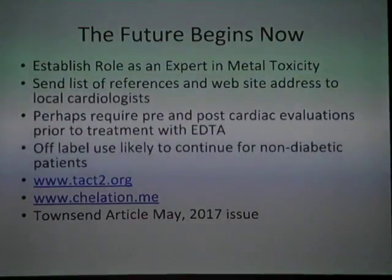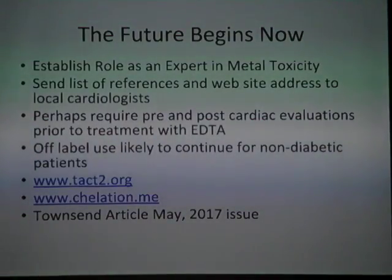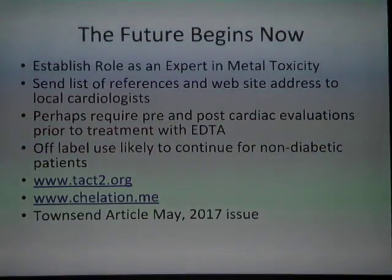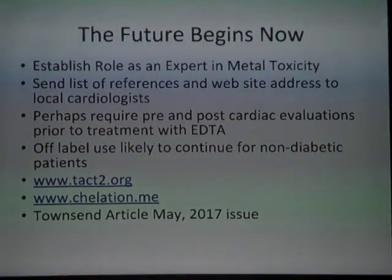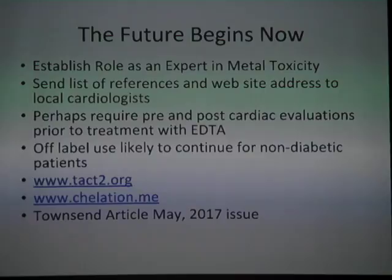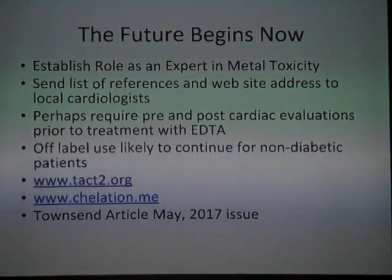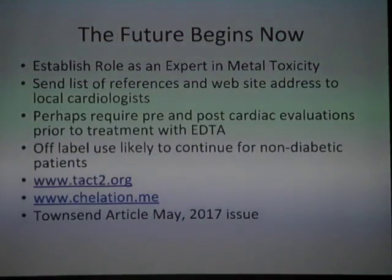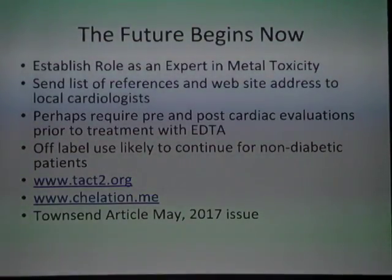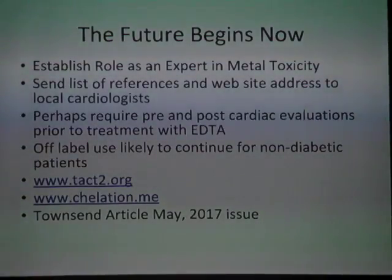The future begins now. We should establish ourselves and our physicians as experts in metal toxicology. There's enough information out there that we can do that. Some have suggested we send a list of the references that have come out, especially the ones since TAC 2, and the web address, not making any claims, just presenting the literature.